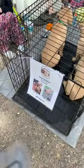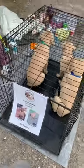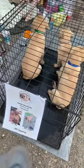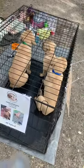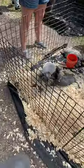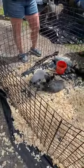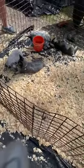How much are they? 1,500. Okay. And how old are they at that size? 5 months. Okay. They're pretty big, huh? Yeah, I'm looking at this picture going, uh-huh. Yeah. Same, you guys all together? No. Oh, okay. Can you hear cattle dog?